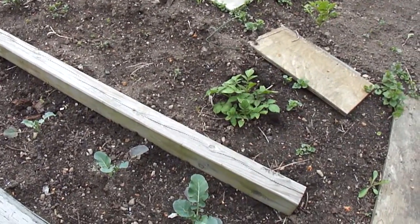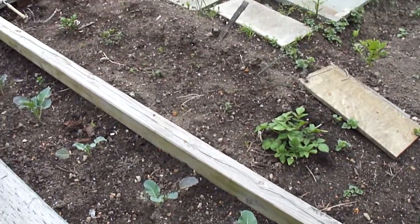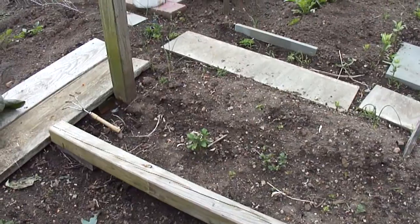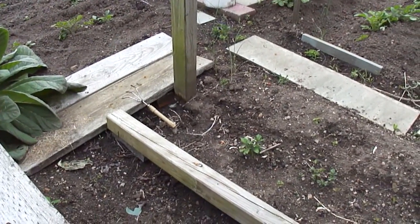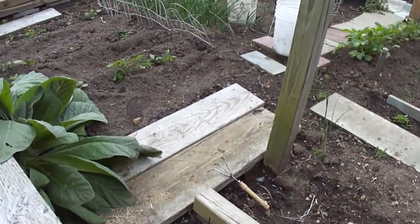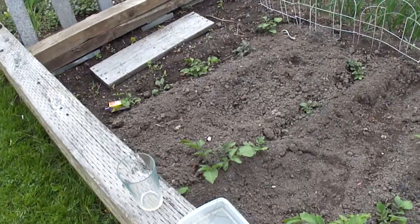Something's chewing on my broccoli plants. I'll have to check it out. It's probably some snails. Best time to get them is at night. Or take a plastic butter dish and bury it in the ground and fill it with beer, or half an inch of beer, and just leave it out there, and the snails will be drawn to it and they will climb in and drown.